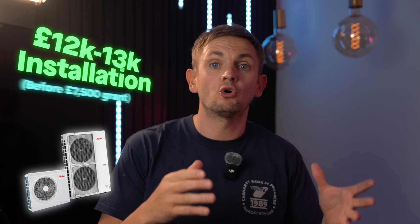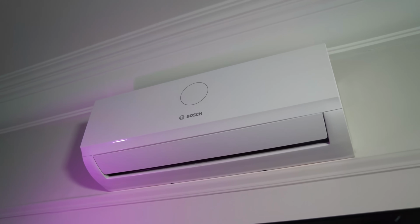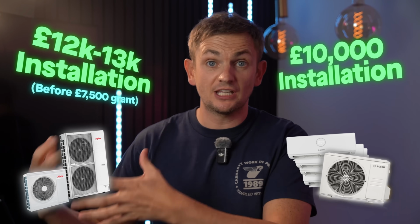Now, like for like costs, an air source heat pump typically installed, that's a wet system with upgraded radiators, you're looking around 12 or 13,000 pounds before the grant from the government, which is £7,500. Now with air-to-air units, those multifunction air conditionings, to have 5 of those installed in a typical property is going to be about 10 grand. So it's already cheaper to have air-to-air in your property than it is to have an air source heat pump.